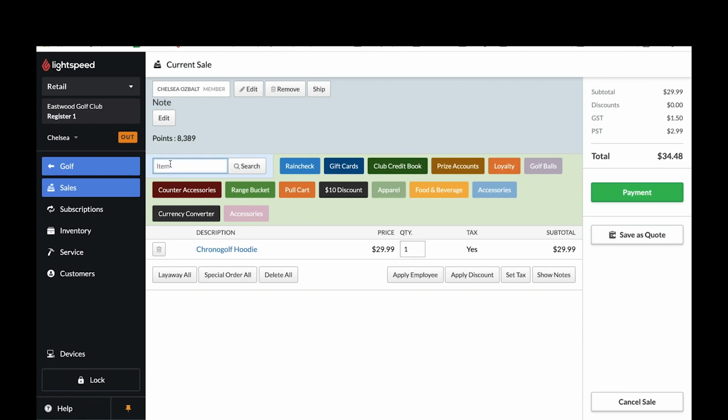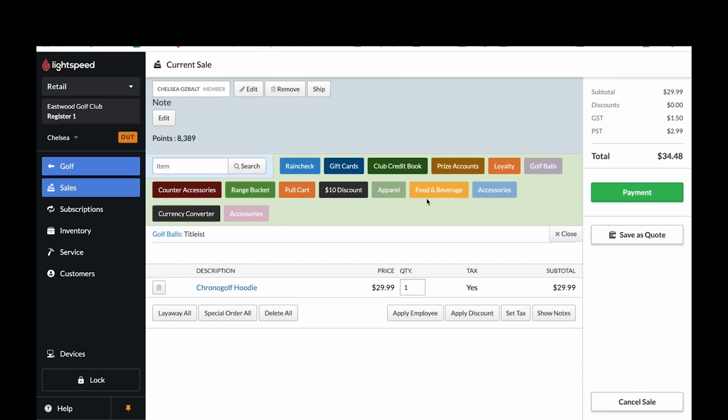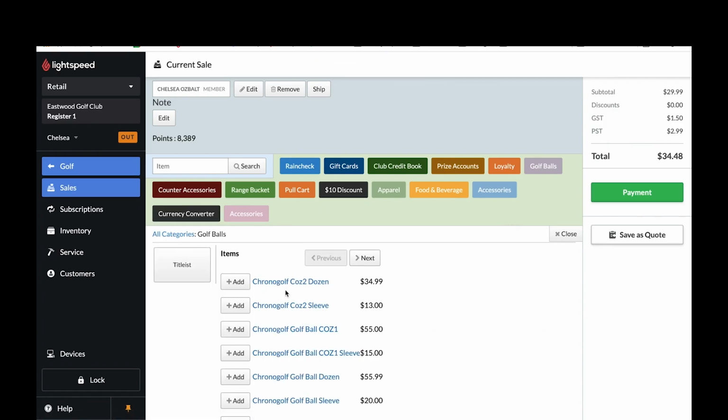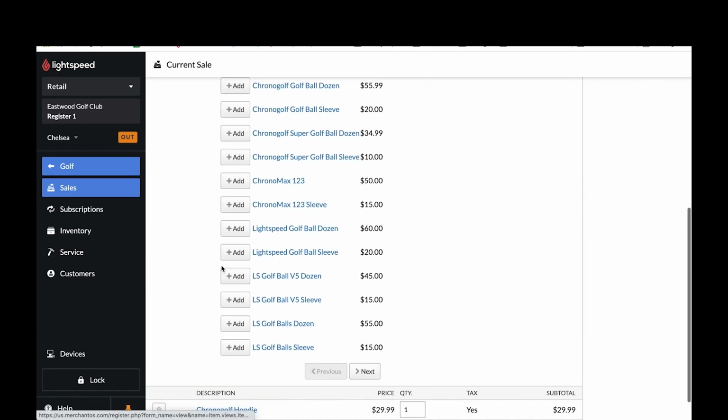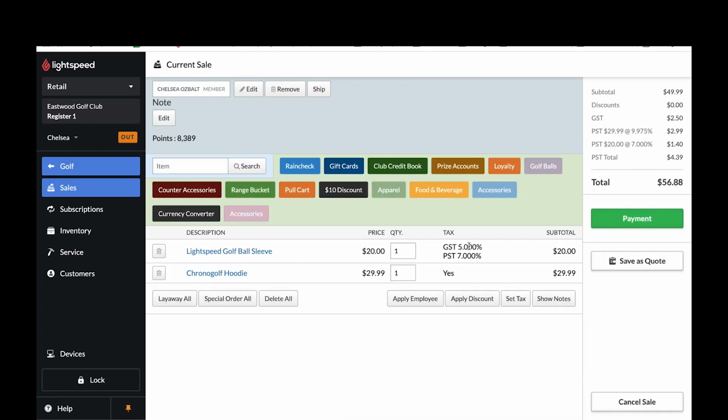When you're searching, if you're clicking into the item bar, you can search as I did by typing, or if you have a barcode scanner, you can scan it. Otherwise, you can also use your custom menu button. So right now, instead of searching for my golf balls, I can go ahead and click golf balls. If I wanted to go to a specific brand, I could click on Titleist. Otherwise, I can go ahead and go to our sleeve, and add it to the sale.